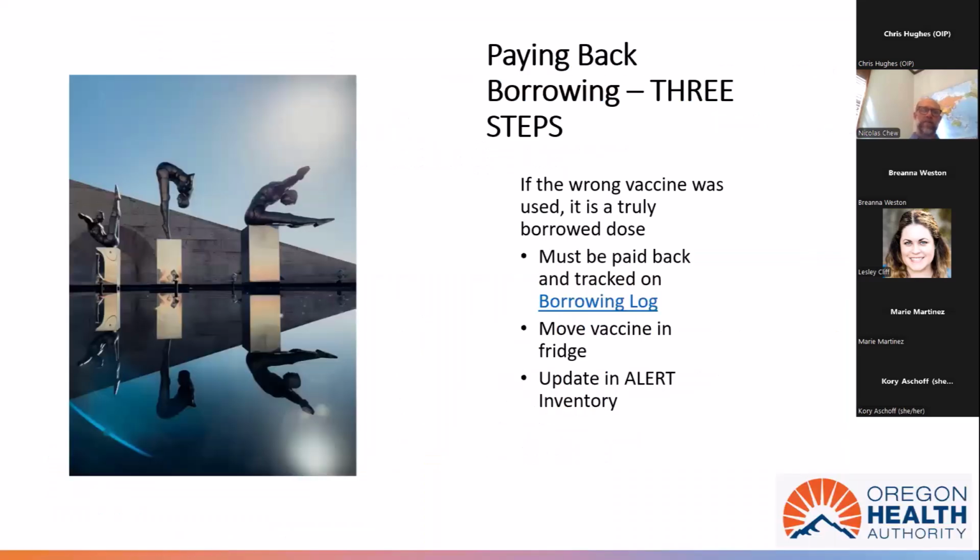And what if there was a real borrow? Then that vaccine has to be paid back to the stock that it was borrowed from. There's 3 steps to this. Track it on the borrowing log and give the date of when it was paid back. Move the vaccine itself in the fridge from the one stock to the other, and update in alert inventory so that the dose that you moved is now in alert in the paid back inventory and out of the paid back from inventory.